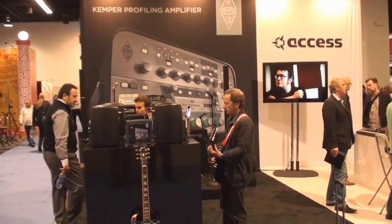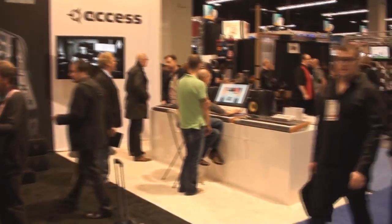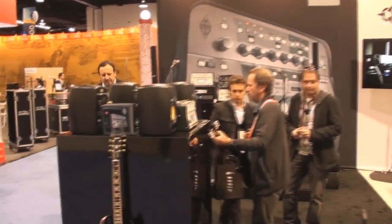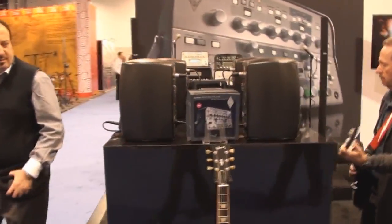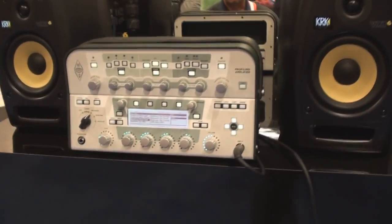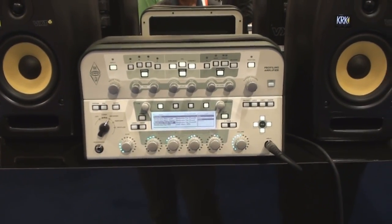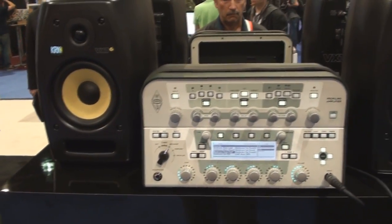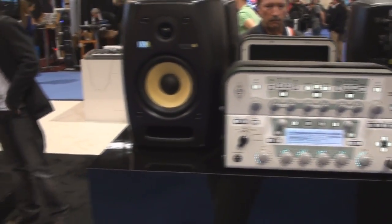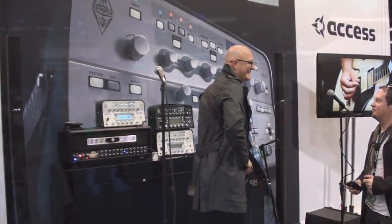Alright, here we are at the Kemper Profiling Amplifier booth. If you guys have not heard of Kemper Profiling Amplifiers, they're a brand new idea for anyone into, I'm going to say digital modeling, but this takes it kind of to a whole new level. So here's the actual amp, and supposedly you can take any amp you own and play into this thing and it'll figure out what your amp sounds and feels like and reproduce it. Pretty amazing. Haven't actually had a chance to try it out, but I think we're going to get a demonstration here in a bit, so I'm going to check this out.